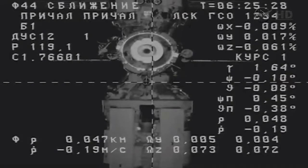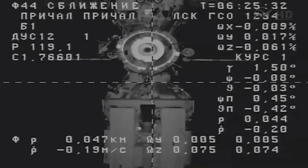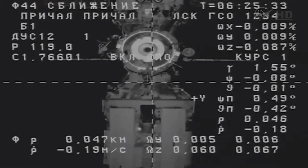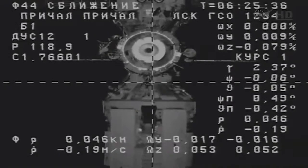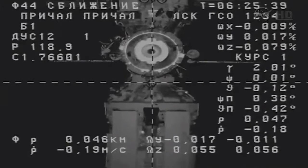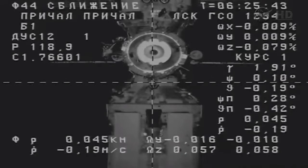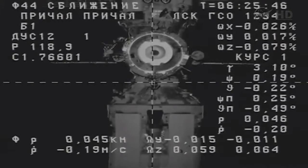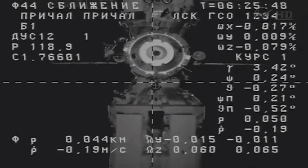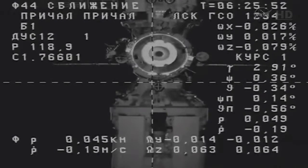Actually, for eclipse, I think it will be better on the crosshairs. But the docking interface is very clearly seen. 150 feet to go now to the Pirs docking compartment, and about 6.5 minutes left to the scheduled docking. The range is 45 meters.